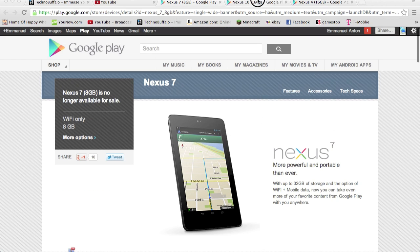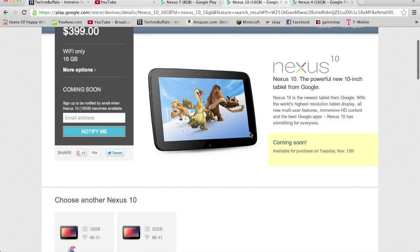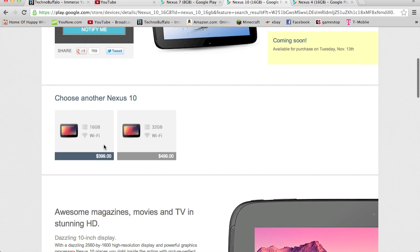Okay, next we're going to talk about the Nexus 10. Nexus 10 is a 10-inch tablet made by Google, obviously, and Samsung. Comes out Tuesday, November 13th. There is a $399 version, which is 16GB and only Wi-Fi, and there's a $499 version, which is 32GB and Wi-Fi.